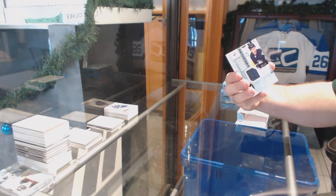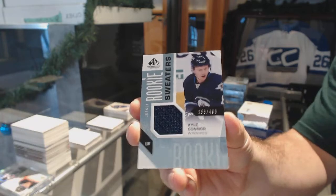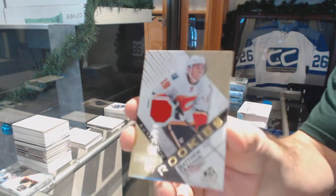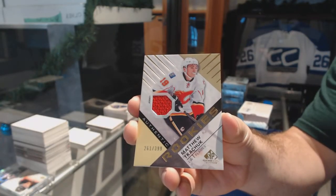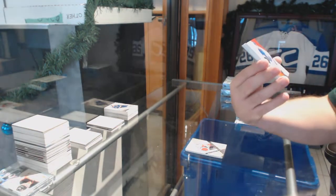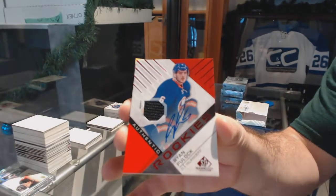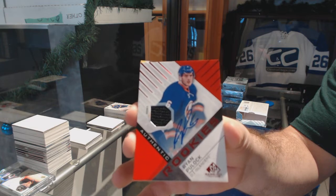We've got a rookie sweaters to $4.99 for the Winnipeg Jets, Kyle Connor. For the 5-6 Cup, for the Calgary Flames, Matthew Tkachuk to $3.99. For the Islanders, rookie jersey auto, Ryan Pulock. I wish we were busting 5-6 Cup right now, that'd be sweet.